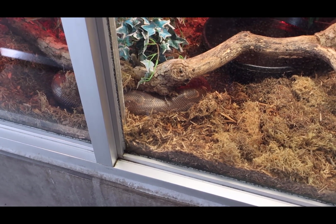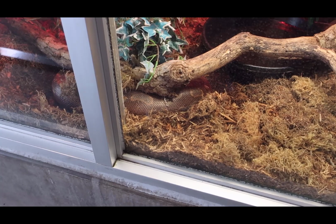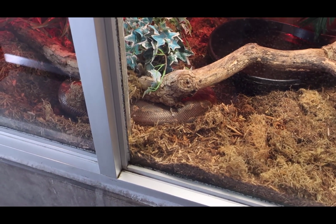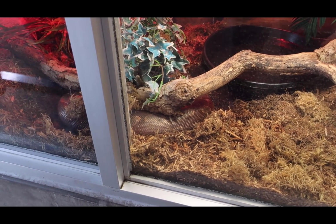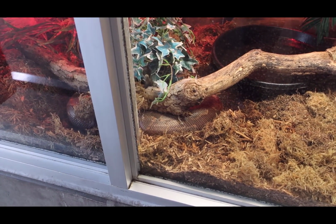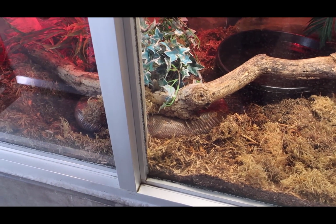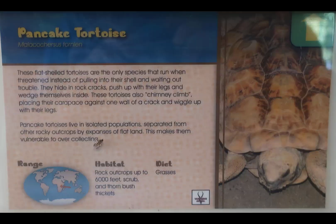Ooh. Blood python. Can you see its head? Sorry? Can you see its head? Right there. No, that's his body. See the body. One of those things that just makes me laugh.